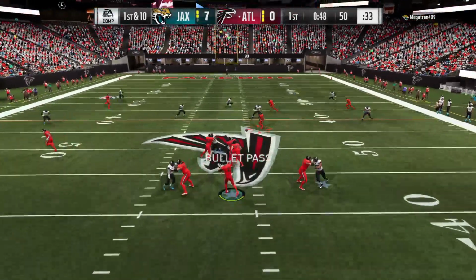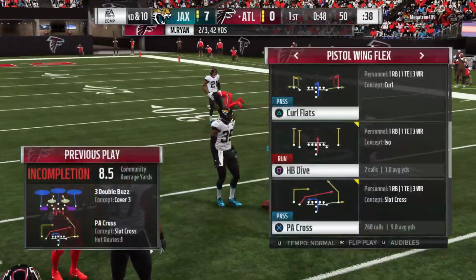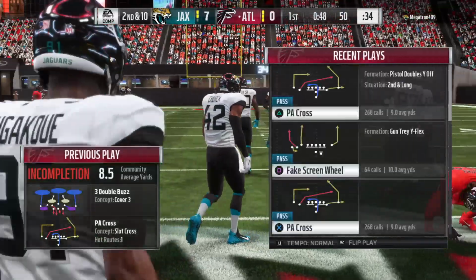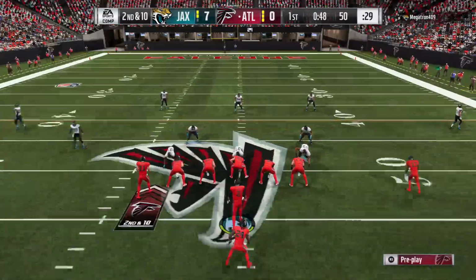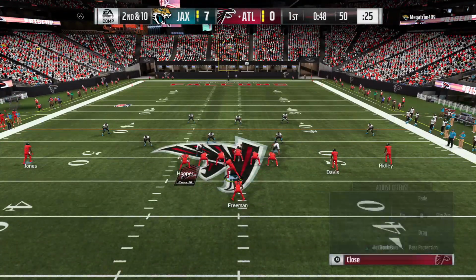From midfield now, here's Ryan. Oh, nearly a disaster there on the check down. But they'll get it back. Didn't have a receiver open downfield, and as it turned out, couldn't even find his outlet man because of the coverage. It was way too tight, unable to find anyone open. After the incomplete pass, here now is 2nd and 10.